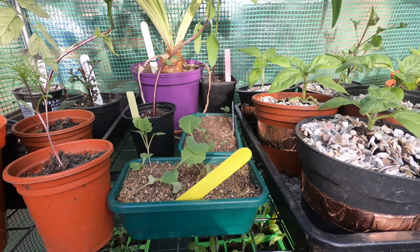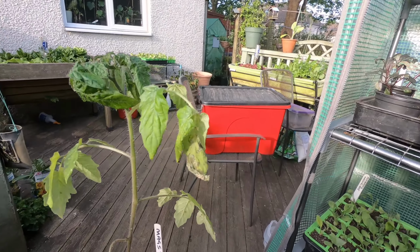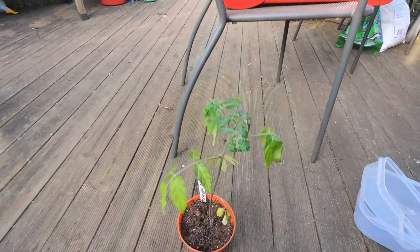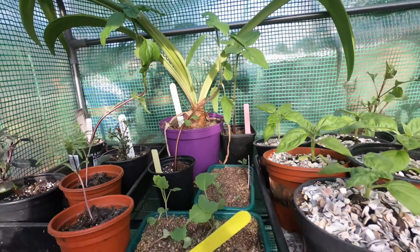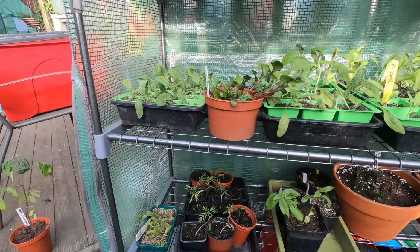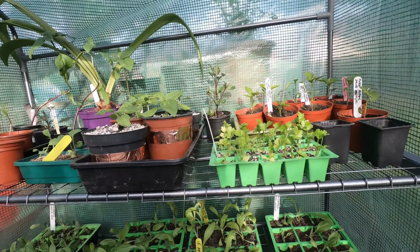This Sun Gold is looking a bit dead, so in fact, is there green fly on it? This one's going to go. Bin! And there's a few wonky sunflowers in here. And some other bits and bobs kicking about as well, but that's the main load of stuff in there.